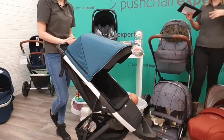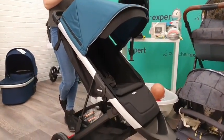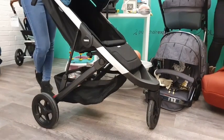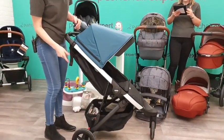But all in all, I think that's a really, really handy, compact option, definitely. You can have a car seat. So they do have the car seat adapters that you can put a Maxi-Cosi car seat on here, which is really, really great. You can get things like a cup holder that just hang onto the side.